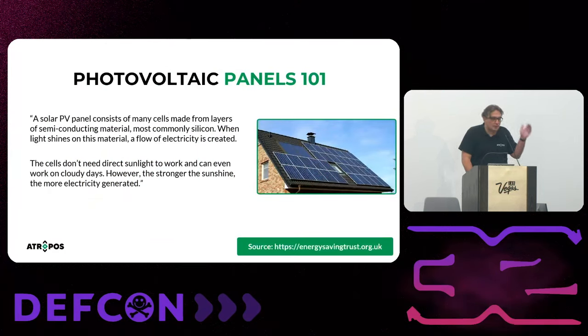Yeah, that's what a solar panel is. It consists of many cells, blah, blah, blah, things I don't understand, things that if you understand, I'm really happy with you because you're really smart.